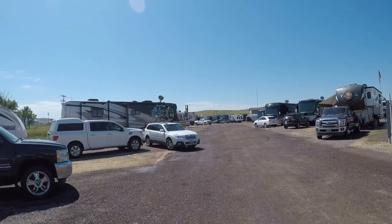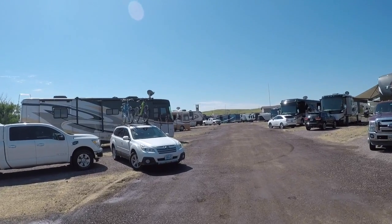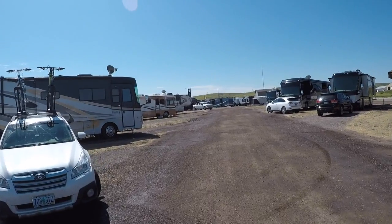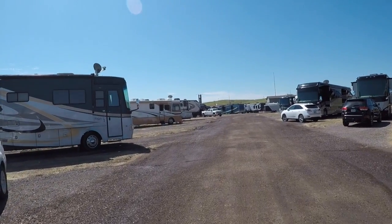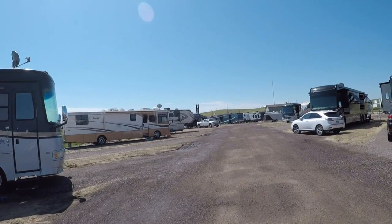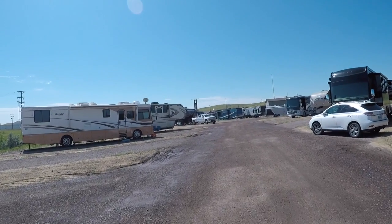So if you didn't fill your water, or you ran out in the middle of the night, or whatever. I didn't know that until we found out by accident. Yeah, 6 o'clock, and we weren't able to fill up our fresh tank. We didn't have water. So yeah, that was really pretty bad. But they are working on fixing it now. And the sites are really close to each other. There's not any space between them.